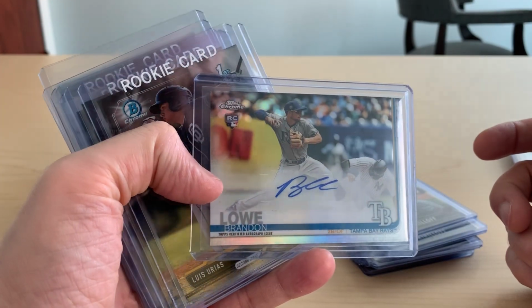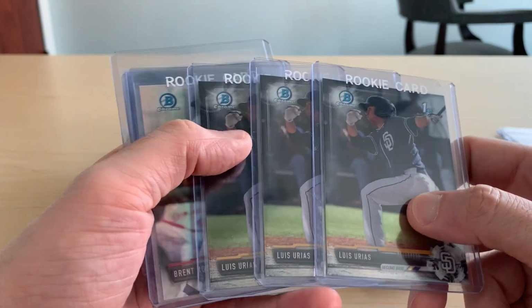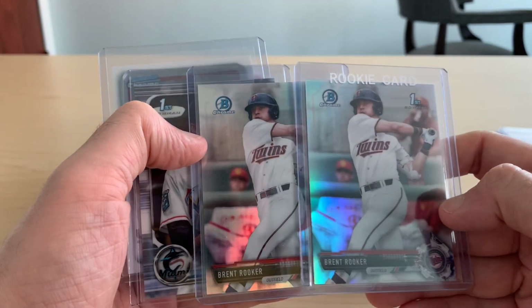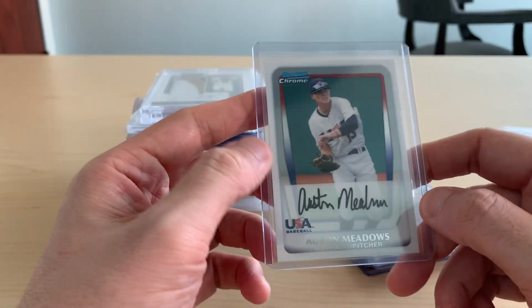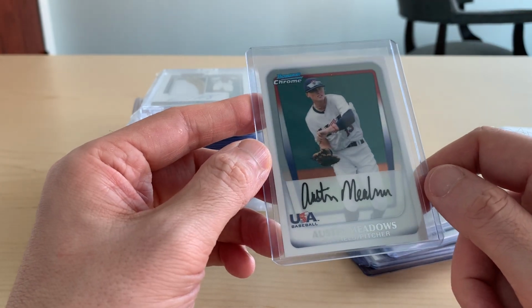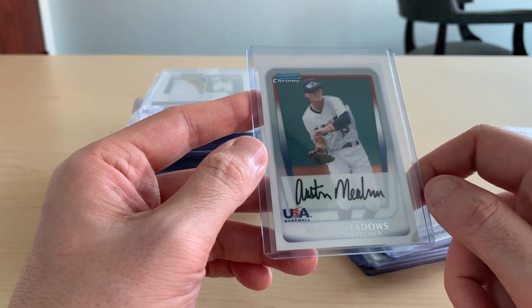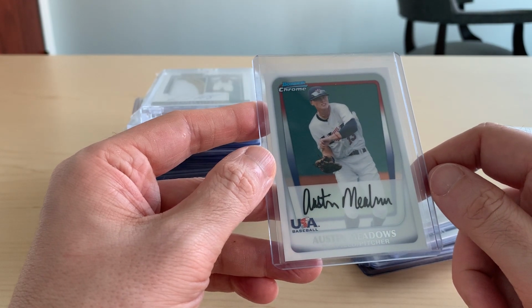But got a Brandon Lowe Update rookie. He's doing really well in preseason, I think. Urias, who I believe is injured. A couple of Brent Rooker Chrome refractors. Victor Mesa Jr. Chrome. Austin Meadows, the lesser desired, I think, of his 2 first Bowman cards since he's in the USA uniform on this one and not the Pirates uniform, which I think is 2013 Chrome. But still, it's his first appearance that I know of on a major league product.